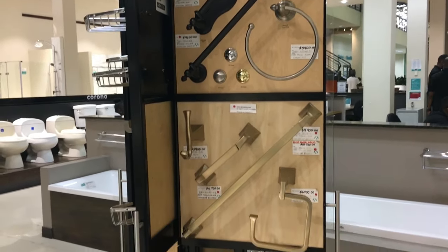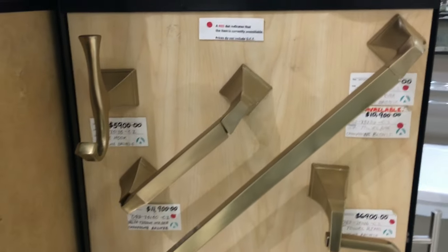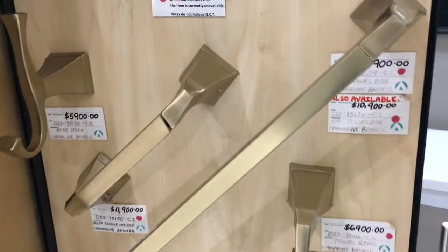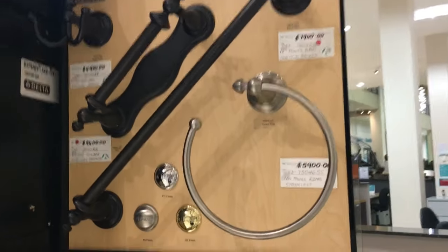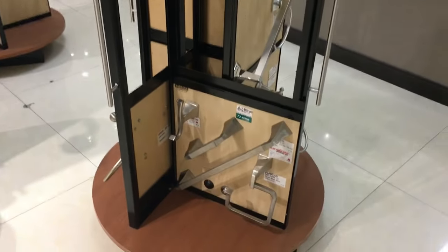And now here are some towel bars, some tissue holders, and so on. You know, various sizes, various prices, different finishes. So yeah, this holds your towels, right?